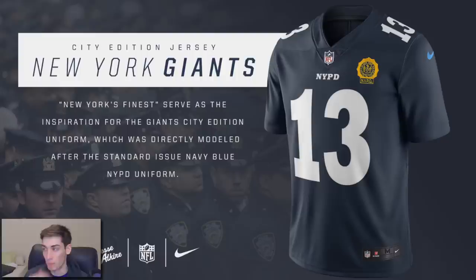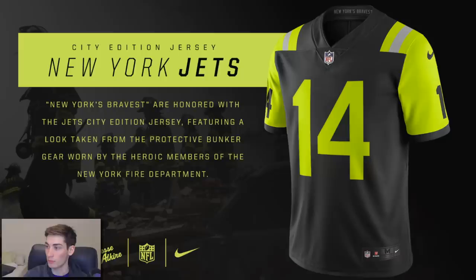But love the NYPD uniform here. Looks awesome. You get the insignia brand there, logo on the chest. Even the light blue stripe looks great. No complaints about this one. I know times are a little bit crazy out there right now, but say what you will about anything going on. Obviously, things are not as they should be, but I think this uniform certainly does look as it should be. Great, great stuff. Here's the Jets.